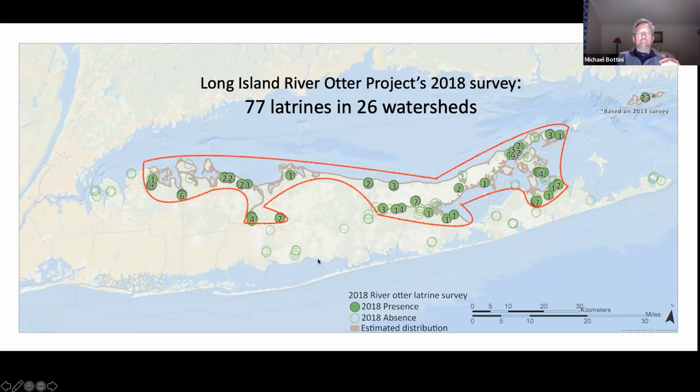We've documented them in Wertheim Preserve. So there's now 4 to 5 sites or sub watersheds on the South Shore, right in this area here, where we've documented otters with established home ranges. They're not territorial, by the way.